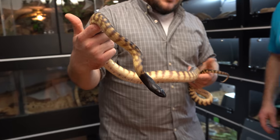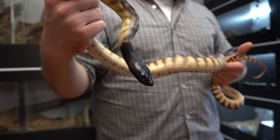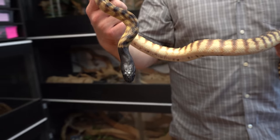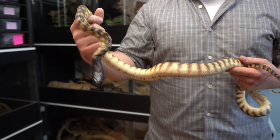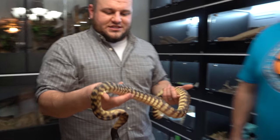Super cool snake. These Womas and Dominican Red Mountain Boas were my holy grail animals that I wanted at some point, and I've owned all of them on my list now. It's been awesome to be able to keep these animals, and to be honest, I got to a point in my life where these guys weren't doing real great.